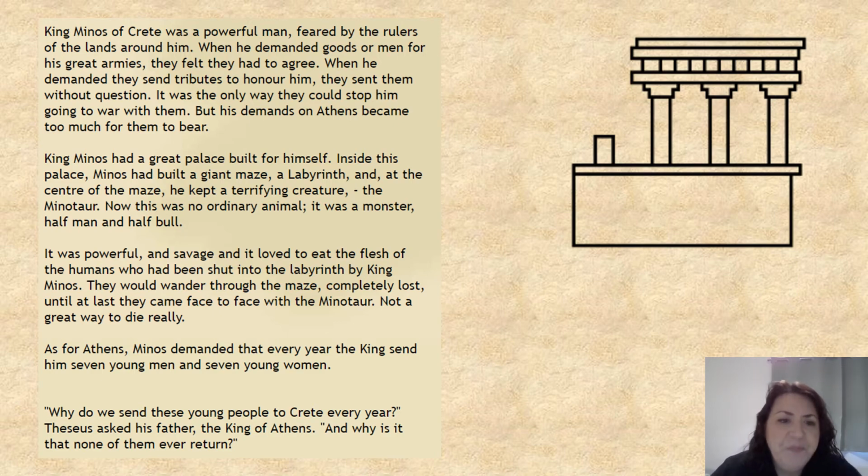Let's carry on though. It was powerful and savage, and it loved to eat the flesh of humans who had been shut into the labyrinth by King Minos. They would wander through the maze, completely lost, until at last they came face to face with the Minotaur. Not a great way to die, really.